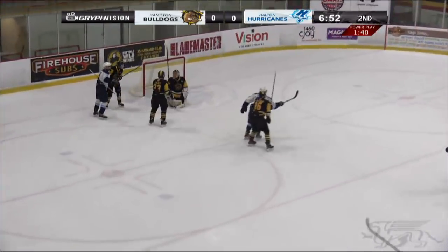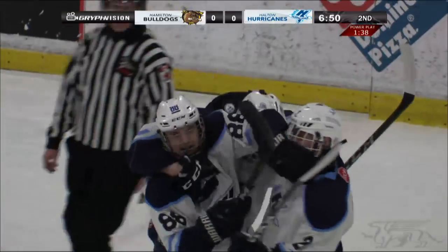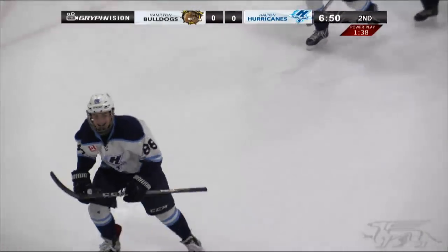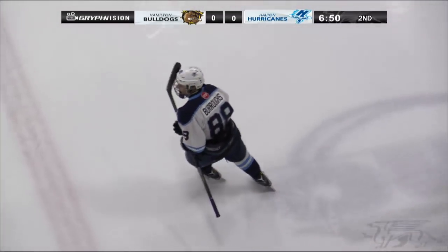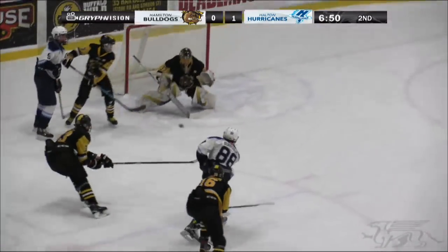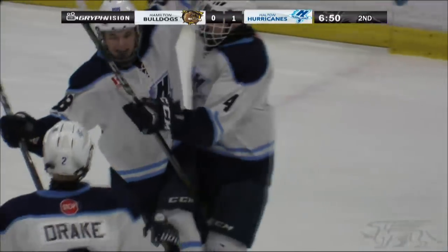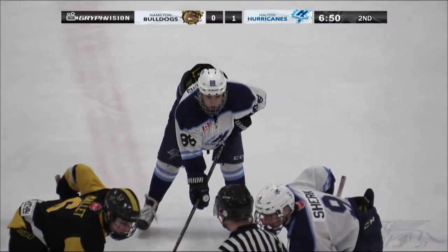Now Burrows walking out. He will go 5-hole, and Halton takes the lead. You see Halton on those chances, usually trying to go short side. Burrows just tucks it 5-hole. Right here, we see Burrows take the puck, cut in. And it honestly looked like he wanted to go short side, but he just missed there and went 5-hole, and what a goal there to give Halton the lead.